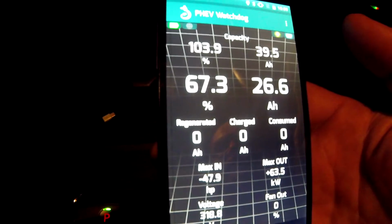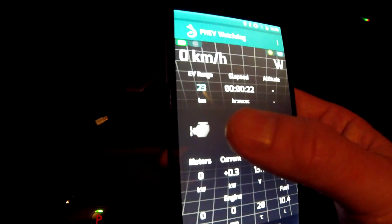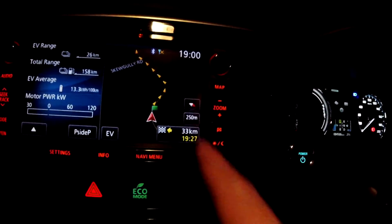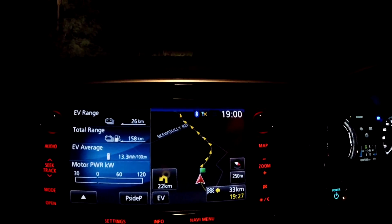Okay, we could recharge to 67.3% and have 23 and 26 kilometers here. 33 kilometers, so I will be around 10 kilometers short. That's just what it is. I need to drive slowly anyway because we are in the middle of nowhere here, in the middle of bushland, and there might be heaps of kangaroos and elephants, who knows. So rather drive a little bit careful and make it safely home.